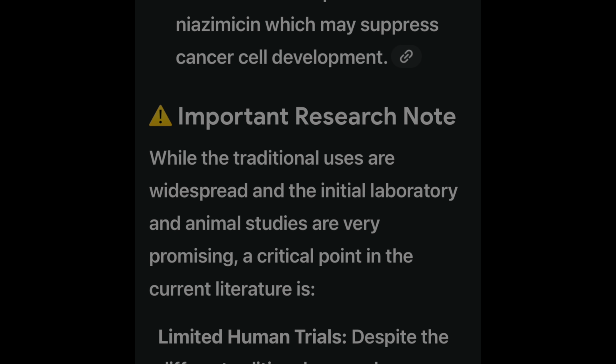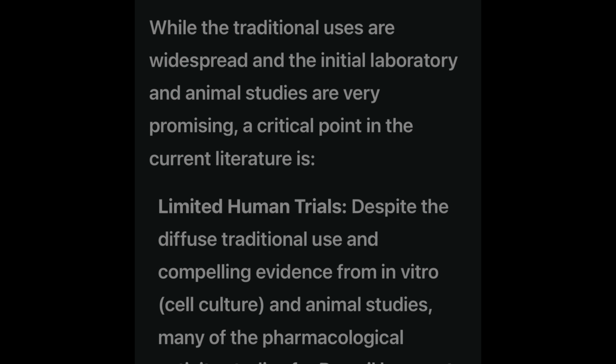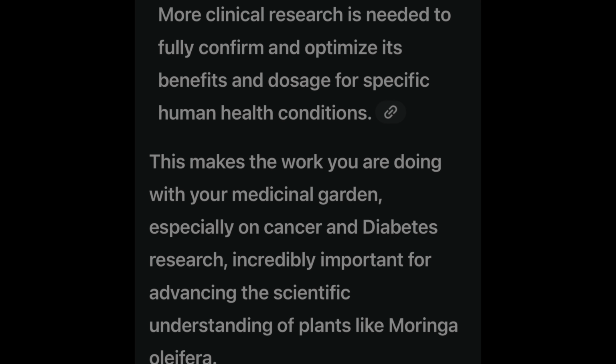While the traditional uses are widespread and the initial laboratory and animal studies are very promising, a critical point in the current literature is limited human trials. Despite the diffuse traditional use and compelling evidence from in vitro cell culture and animal studies, many of the pharmacological activity studies for Ben oil have not yet been conducted on humans. More clinical research is needed to fully confirm and optimize its benefits and dosage for specific human health conditions.